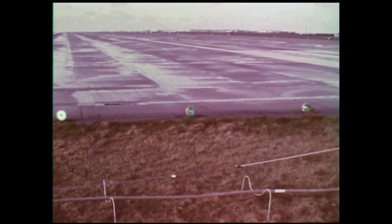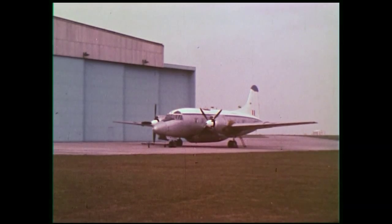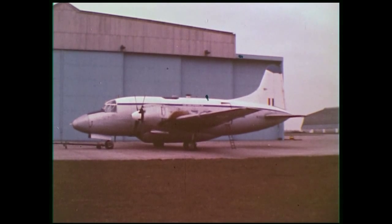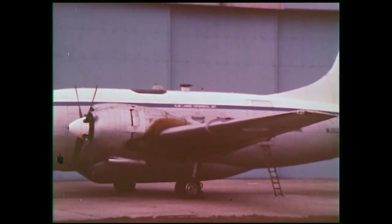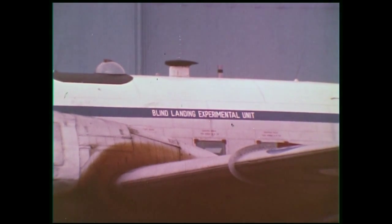Nine approaches show the different visual conditions that may occur in the life of a fog. All the runs are in a Varsity aircraft of the BLEU fleet, and the camera is mounted between the two pilots with a downward cutoff of 13 degrees. Approach speed is 110 knots. Most of the approaches are completely automatic, including flare, drift, and touchdown, followed by a short manual rollout and takeoff. But in some of them, the pilot takes over at a low altitude and performs a manual touchdown.